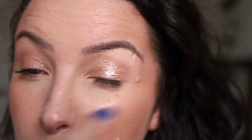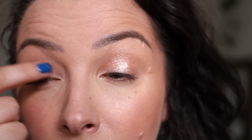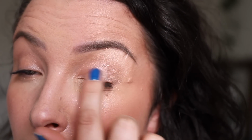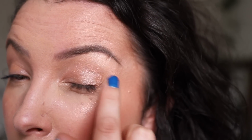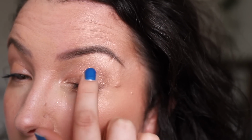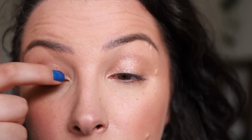I'm going to use some glitter glue. This is just the NYX glitter primer. And I'm just going to take a tiny bit of that and dab it on my lid. Now, these glitter primers are very sticky. They're eyeshadow primers that stay quite tacky. So they really grip shimmer and they really grip glitter super well. This is another thing to do if you don't want much fallout down your face, but I just want to see how intense we can get it.